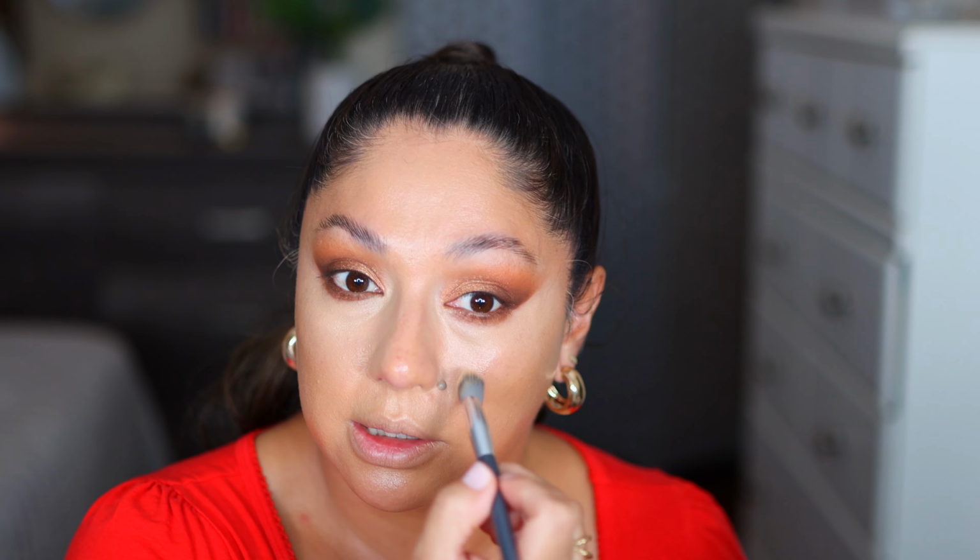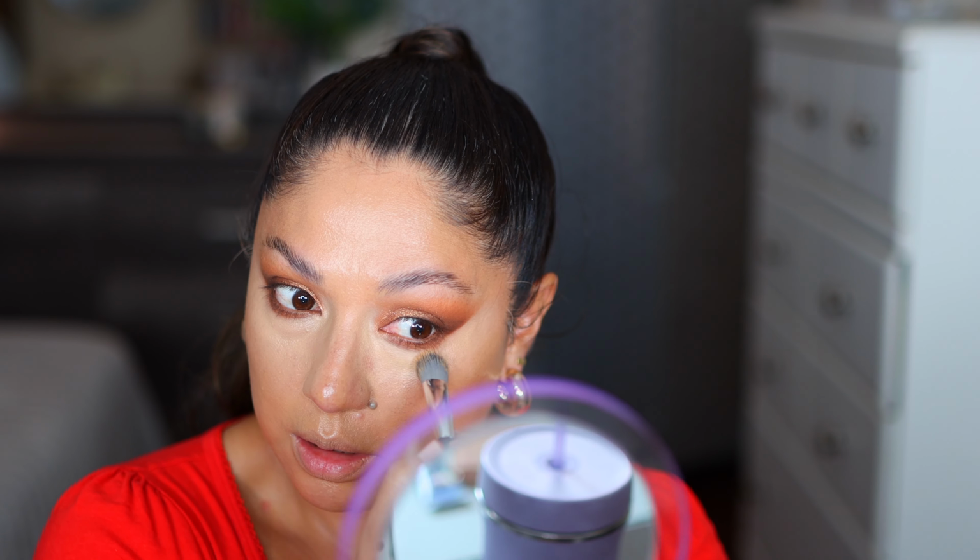It does not feel heavy whatsoever. It feels really nice and super lightweight. I think I applied a little bit too much on this side, so let me go ahead and just even things out. I think I'm going to like this concealer a lot.